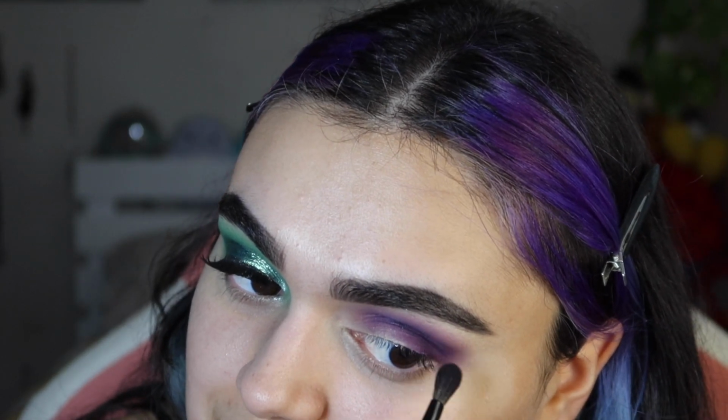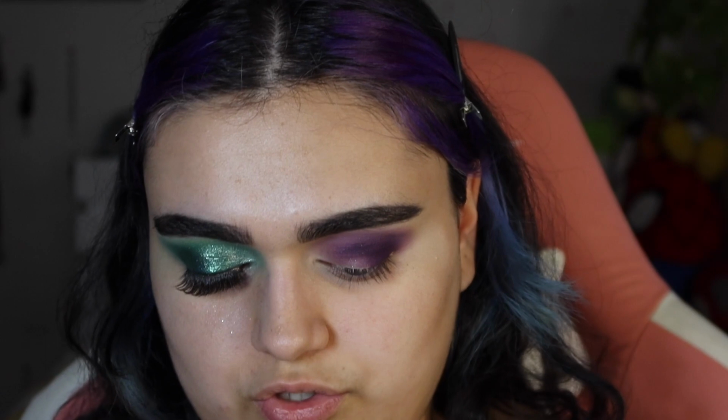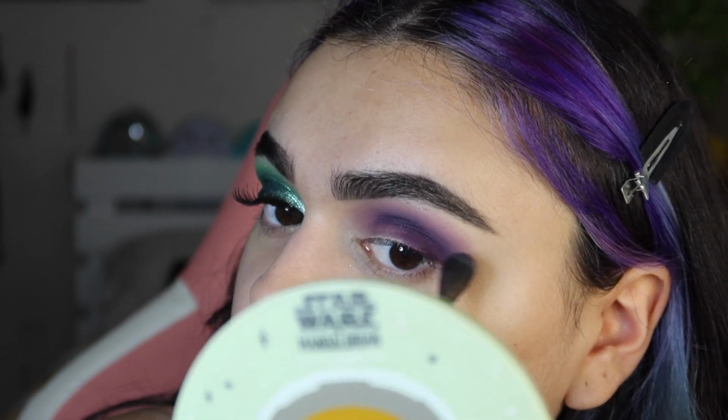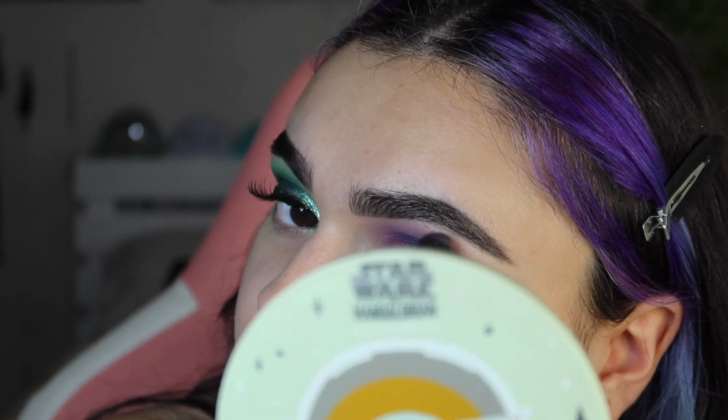Like it's not something that you can just slap on and it'll just work out. You really have to work hard to blend it. So I'm gonna blend it out more using the white. The white in this palette is called Atmosphere. I'm just taking a little tiny bit and using that to lighten up the edges of this purple and blend it out more than I have already.